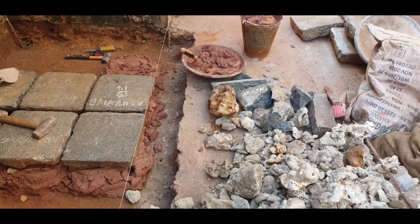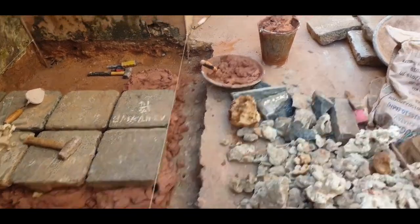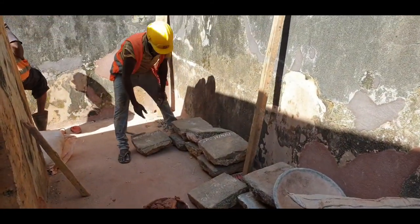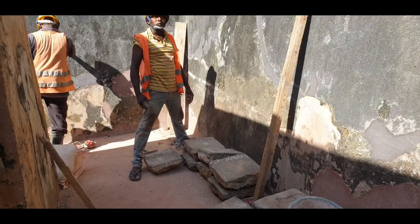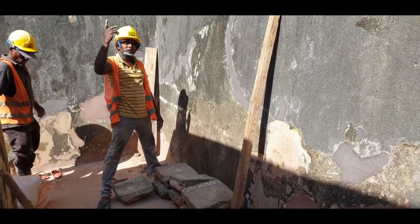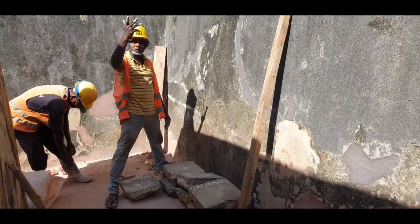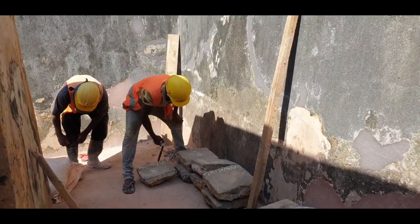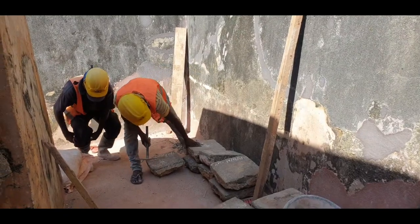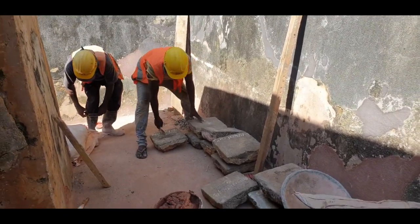This Galle name, Kalugal. Which area is it coming from? Is Kalugal coming from which area? Sri Lanka. Yeah, but some area? Some area have many places. Galle have. Yes. Obviously, Galle must have had some quarries of that kind of stone, otherwise it wouldn't fit here.